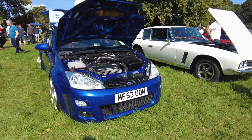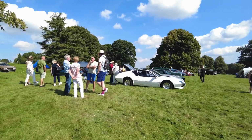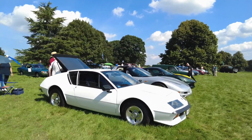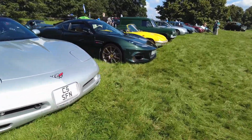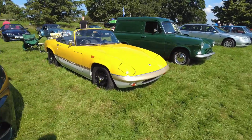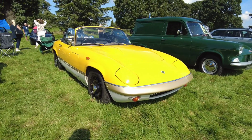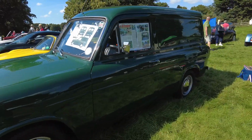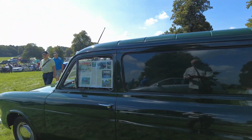Never had a Focus. Always fancied an RS Focus. Son-in-law had one, and wow, it was a really, really fast car. It's a Renault something. Yeah, it's got a Renault badge on it. Don't know what it is, can't remember. Is that an NSU? A Lotus. And this one, Lotus Elan. Mrs. Peel wanted one. I really like that Escort, that Anglia van, that's cool. I could see myself in that. And actually I can.